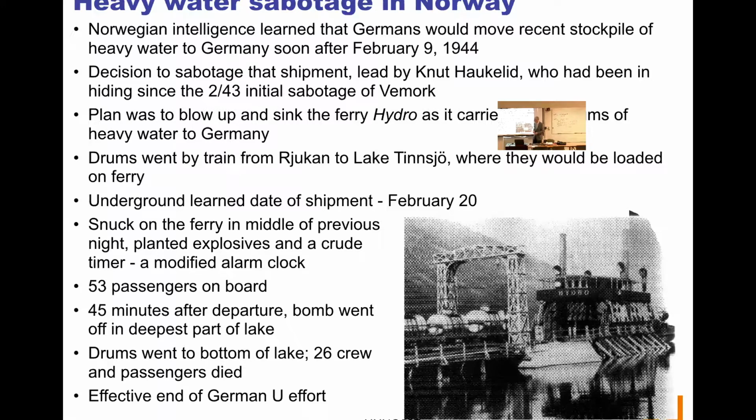45 minutes after the ferry left the dock, was out in the deepest part of the lake, then the timer went off and the explosives went off, tore a hole in the bottom of the boat, tilted the ferry so that the drums slid out of the hole of the ferry into that lake. And so they were destroyed, lost that way. There were people killed. Not everybody was crew killed, but there were 26 crew and passengers that died. And that was not the intent, but there was some concern about heavy water shipment to Germany that civilian casualties were thought necessary to get this done.